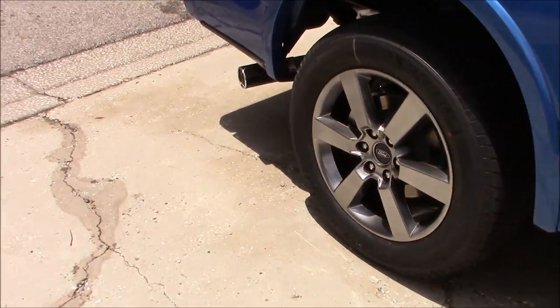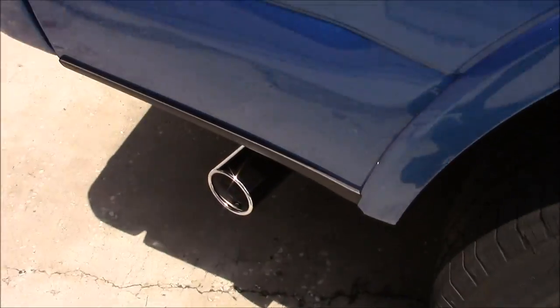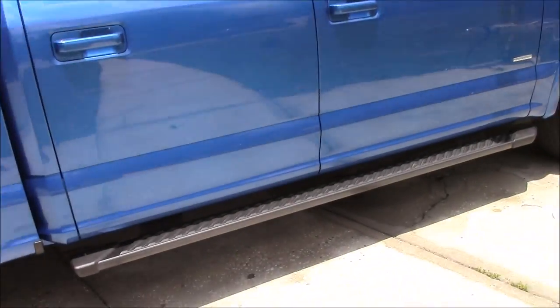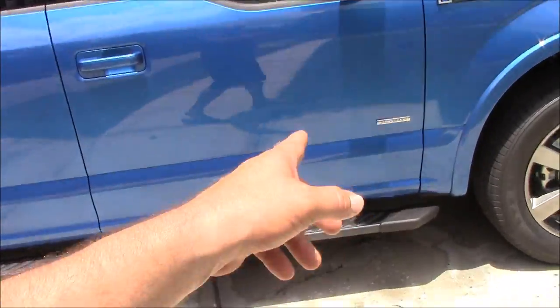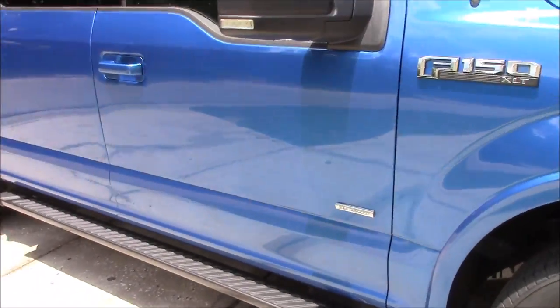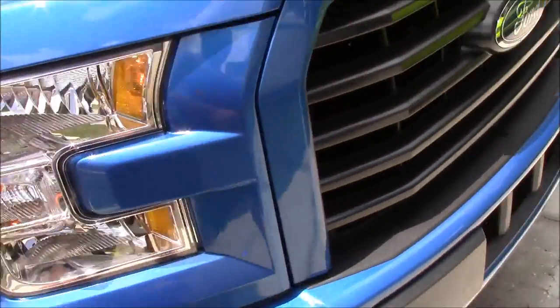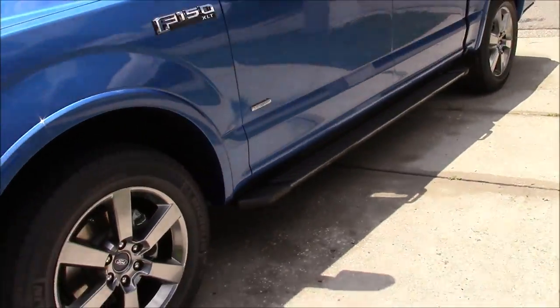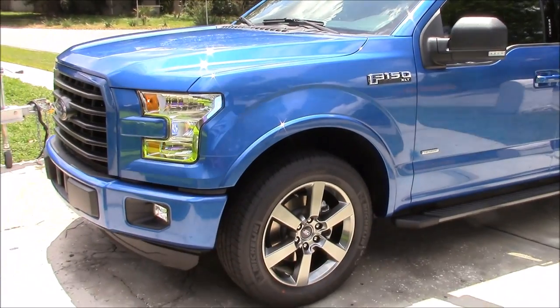I got the chrome tip that I don't love cleaned up. I'll probably be removing that. I just don't love chrome. I may or may not remove those EcoBoost badges. I'm not sure. But anyway, this is my new car prep.